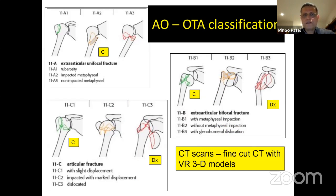What I find extremely useful is the AO/OTA classification, and I'm delighted that more and more people are accepting this classification. So you have the 1-1, which is the proximal part of the humerus. And then you have the A's, which are the extra-articular unifocal fractures, so essentially your two-part fractures. And then you have the bifocal fractures, where the B's are the extra-articulars and the C's are the articular fractures. Now, it's very important that, as I'll show later on, plain X-rays can be very confusing and mislead you. So you do need CT scans, and certainly where I come from, I have to specifically ask for fine cut CTs, i.e. cuts less than 0.5 millimeters, rather than the standard cuts, which are much coarser.